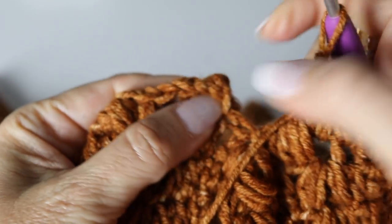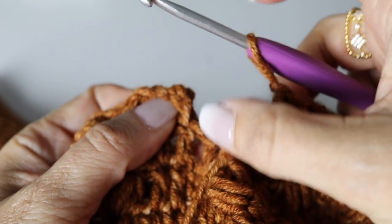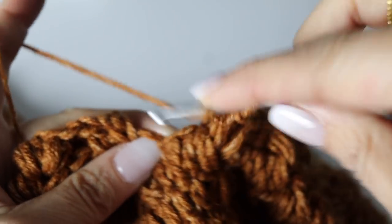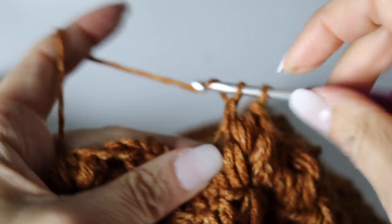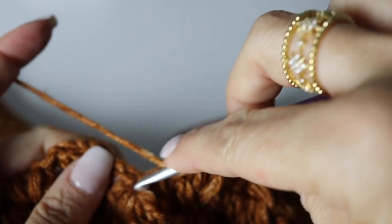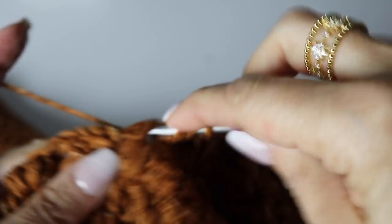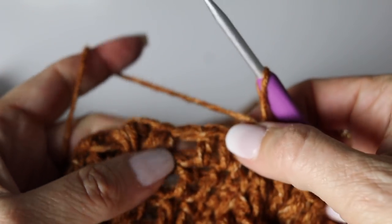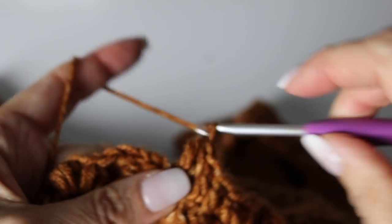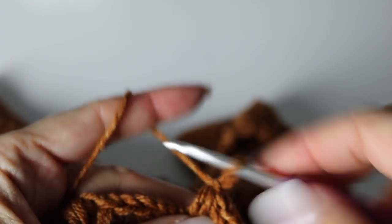So see how you have those two? Then now we have a little flower, so we have to make two double crochets and a flower bud in the corner, and then slip stitch with the first chain three we had made. So here is one, here is two, and then in the corner stitch, this time you're going to make two flowers separated by chain one. And just like that, you are done with the first round of your sleeve.